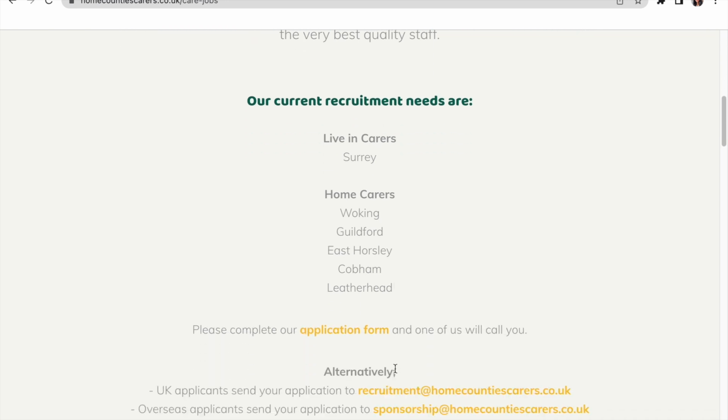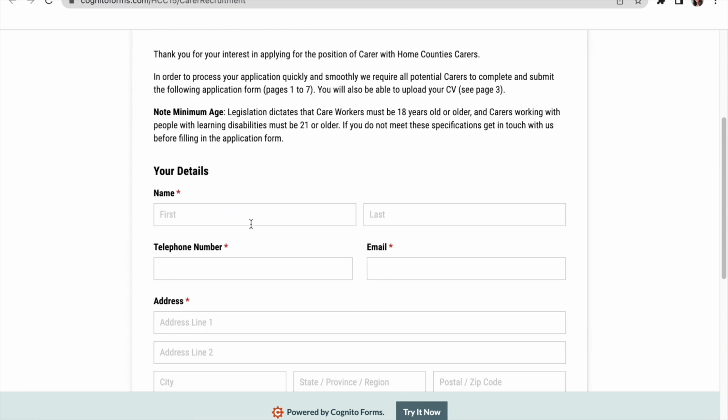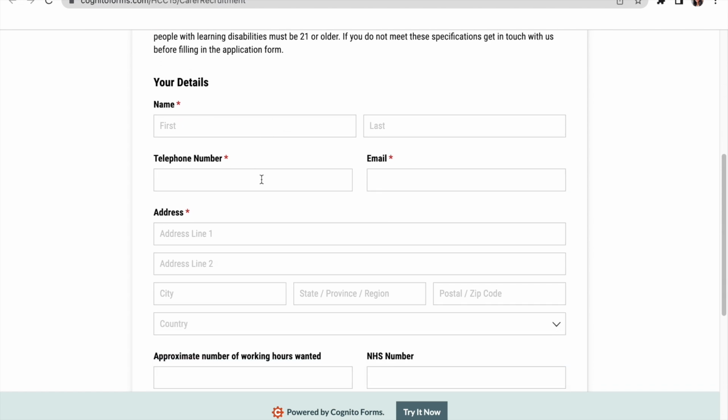Please complete our application form and one of us will chat with you. So we can click here to complete the application form. Okay, so let's see what that's about. Okay, so here is the form. There are about 7 pages in all. So this is the first page: your name, telephone number, email, your address, and all of that.